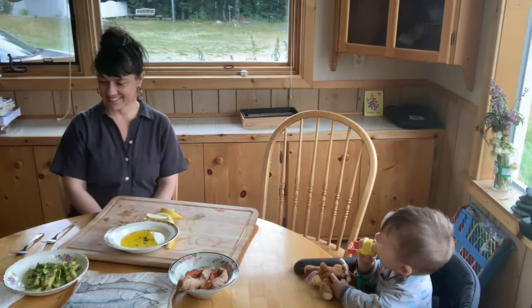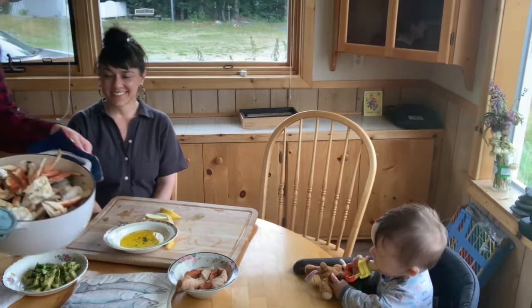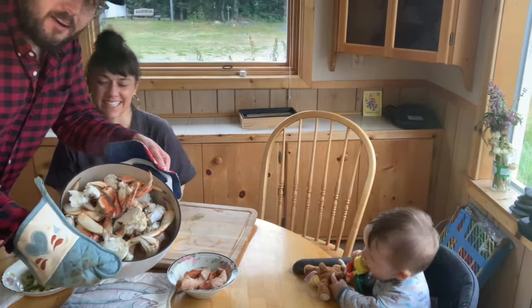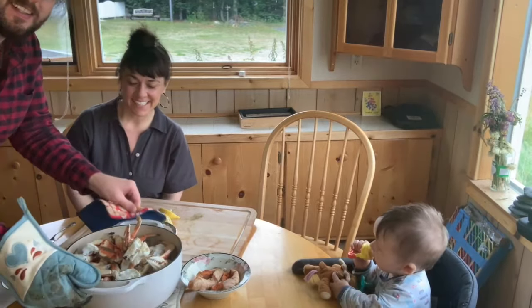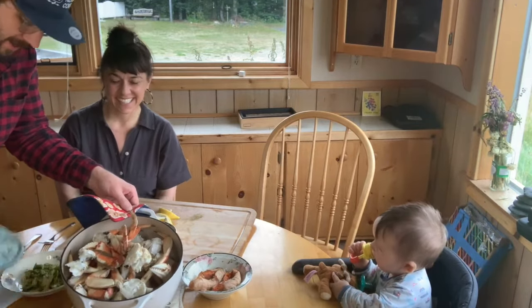All right. So we got our pot of Dungeness crab here, ready to dig in and eat. Who's excited about this?